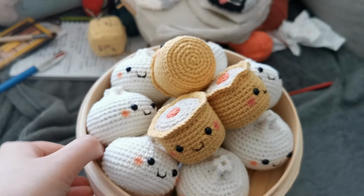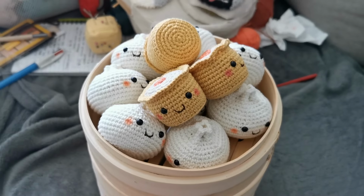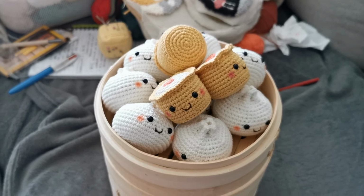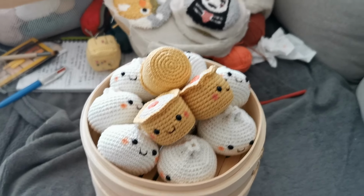But yeah, I think so. I had to do a few little things this morning, but now it's already around 12 p.m. So I'm hoping to make more dim sum.